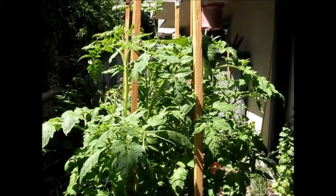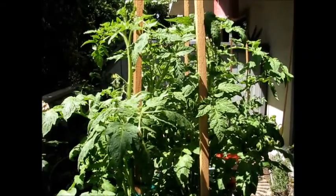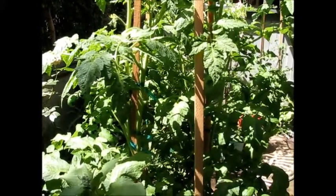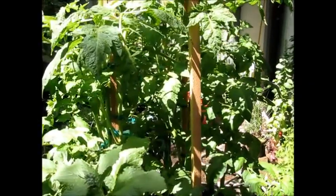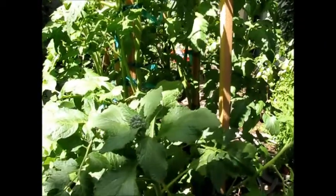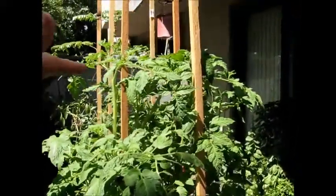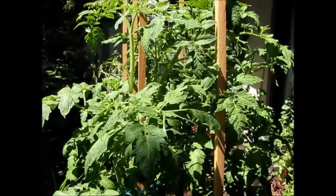And anything else you want to add? No, that's it. There is going to be a new experiment I'm going to try, and I'm going to mix a little bit of fish emulsion, some blackstrap molasses, and some seaweed extract, kelp extract.